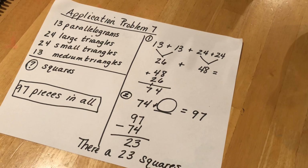And meet me back, we'll do some math, and we're starting some new math today. We're going to be learning about something called fractions. So I hope to meet you in a few minutes.